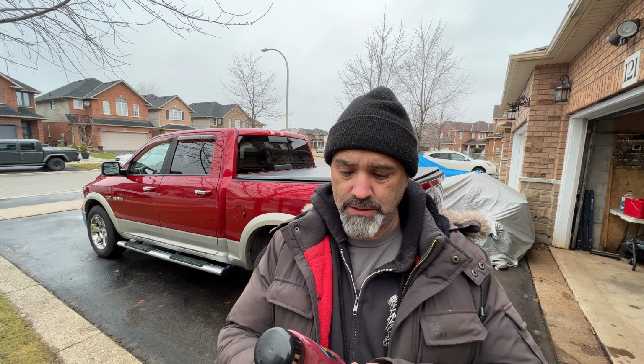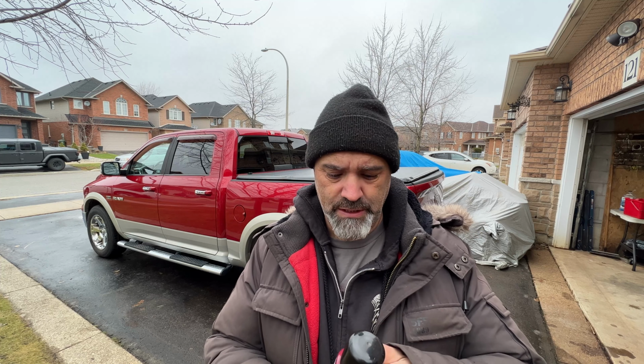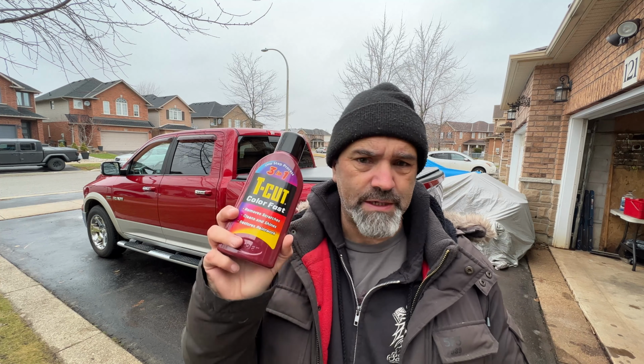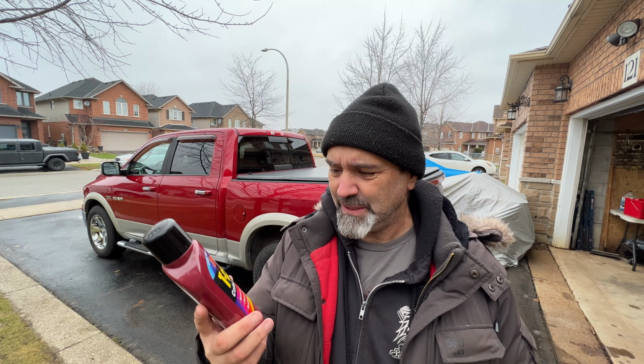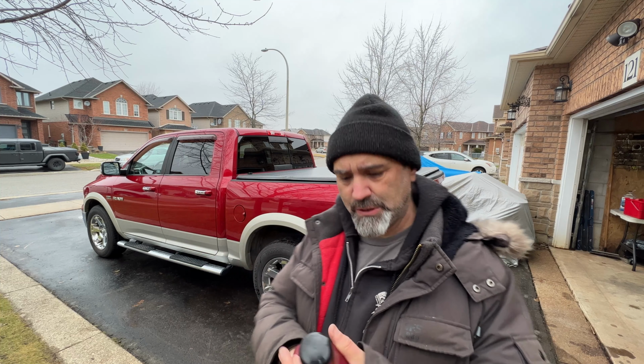Right, I'm not going to do the whole truck, that would be ridiculous, but I'm definitely going to address those strange discolorations. I'm going to use my T-Cut Colour Fast, not available in Canada, so I always have to get relatives to bring this over. Anyway, as you can see, it's roughly the same colour as the truck, and it adds a bit of pigment into any scuffs and then polishes it over, so I like to see how that works.